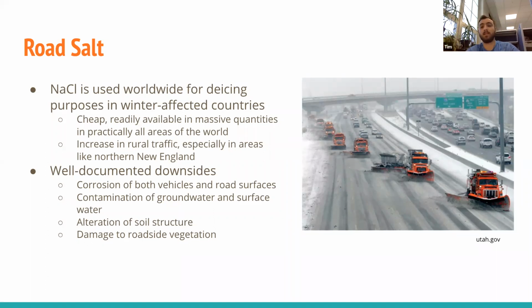In many places in the United States, especially areas like rural New England, the last 30 years have shown an increase in traffic, especially due to the increase in popularity of winter recreation. Sports like cross-country skiing and downhill skiing have really increased the people driving from New York or Boston up to New Hampshire, Maine, the Poconos in Pennsylvania. And this incentivizes the local departments of transportation to more heavily salt the roads because it's important to keep the tourists safe.